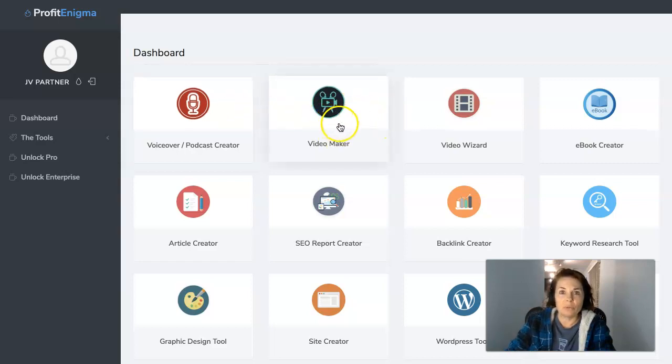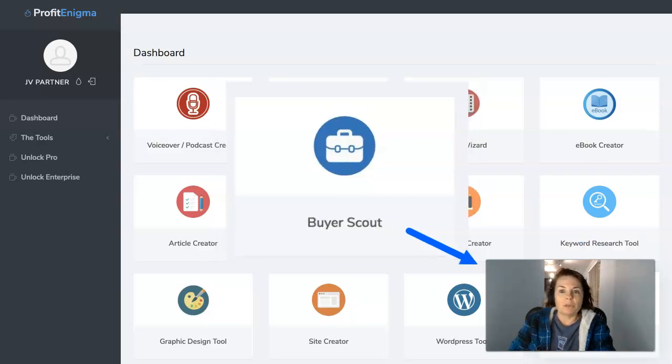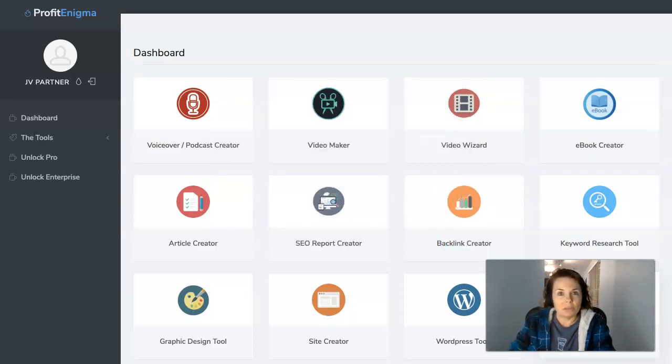There's a video maker tool, a video wizard tool, ebook creator, article creator, SEO report creator, backlink creator, keyword research tool, graphic design tool, site creator, WordPress tools, and the Buyer Scout. So 11 of these tools are actually tools that you're going to use to create something and produce something for yourself or other people. The Buyer Scout tool is actually a tool where you go and find jobs to do these services for other people. So I'm actually going to go inside each one of these so you can see how it works.